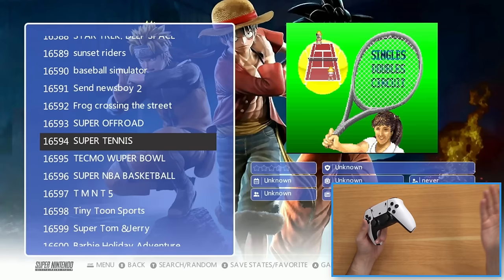So, I always talk about this with these Famiclones. I don't understand what goes into these things. Clearly, some of these they're calling by the legit names, like Super Tennis, Tecmo Whooper Bolt. What? And then it says Mega Man Sock. This is what doesn't make sense. They just put random names on some games, and other games have the real names.